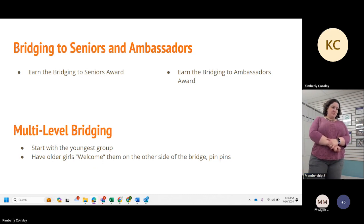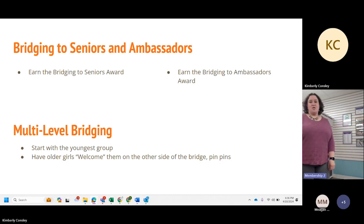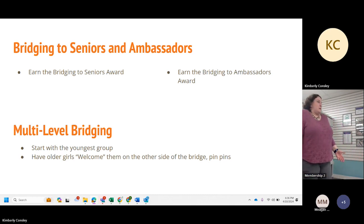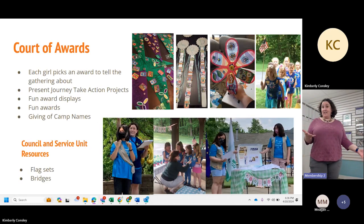So I think it's really fun to have that multi-level, but I think it's still also very important to acknowledge those individual level traditions because that's just something Girl Scouts has that nobody else does. So it's still important to fly up and it's still important to see yourself in the lake and all that stuff. That's my opinion. Okay, any other bridging questions, comments?